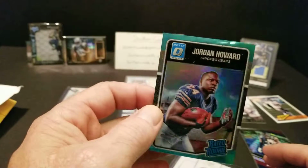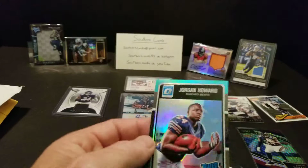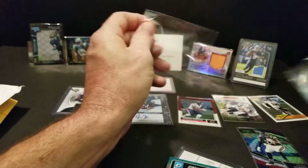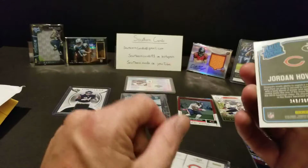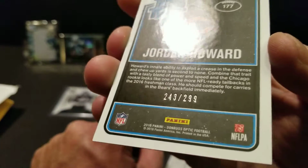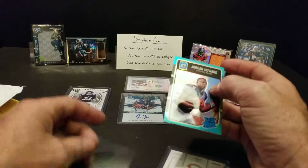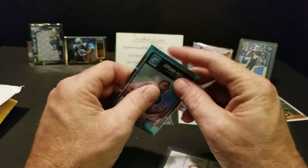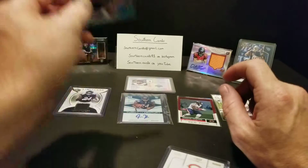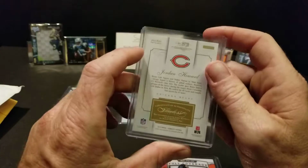Jordan Howard. Rated rookie. Yep. That needs a sleeve. That was one that had that tape wrapped around it, and I actually had to take it out of the penny sleeve. And this is number 243 out of 299. This is the one I was scared that I may have damaged getting that crazy tape off. Anyways, next card.